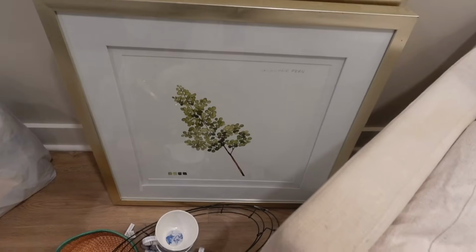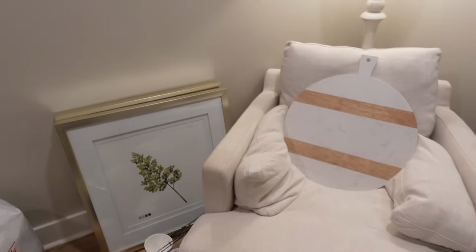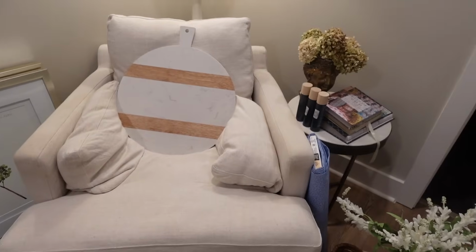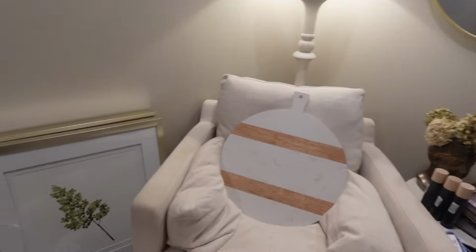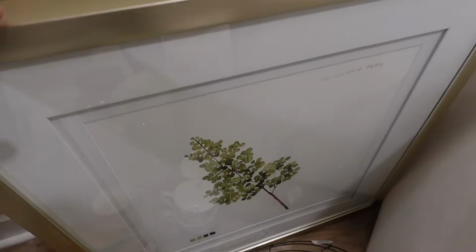Here is one. Now you can see how big they are next to the chair. I mean, look at this little vignette. It's going to be so beautiful. I don't know what I'm going to do with the mirror yet, but it's going to be beautiful to have the pictures there. But I got two of them. There's this design and that design.